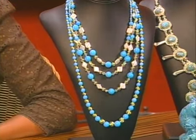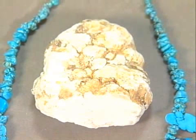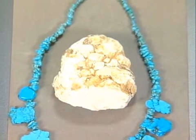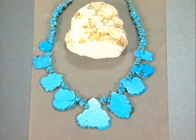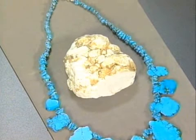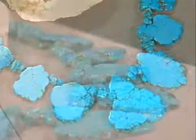Now, one of the things that you brought that I was absolutely amazed at are the other two pieces that we have here, and you've got the large white nugget right next to the other necklace. Now, what is the difference with those pieces? Well, actually, the necklace is made out of the same material that the nugget is made out of. The nugget comes out of a mine that blue turquoise comes out of. And the difference between the blue turquoise and what you see in front of you, which is called chalk turquoise, is actually the fact that the chalk turquoise does not have that copper that creates the blue color. I want to mention that 95% of the turquoise on the market now is stabilized.